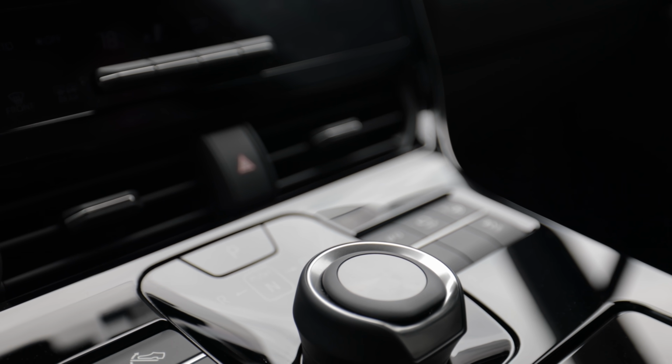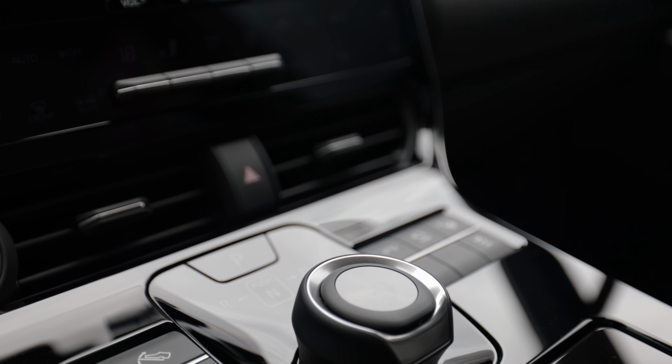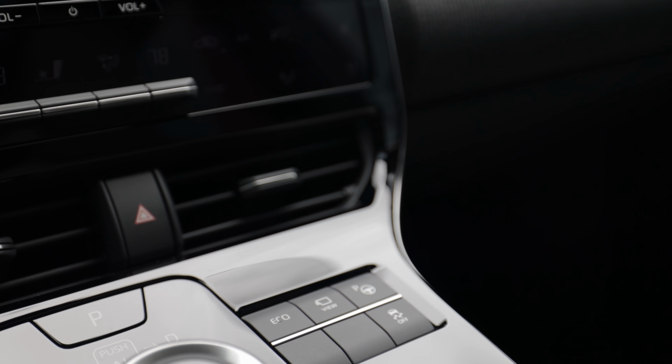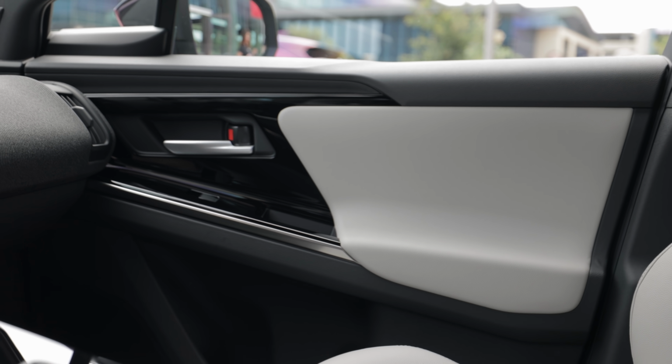You have a drive knob there instead of a shifter or even the hybrid shifter knob that we're all accustomed to, like in the Prius, for example. And then, of course, you're going to have parking assist and things like that. But it looks like a very cozy interior, very spacious. You can see the sunroof.